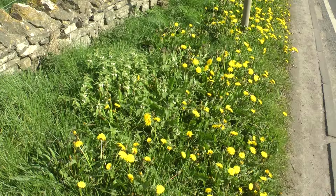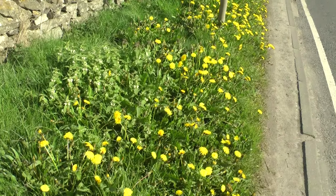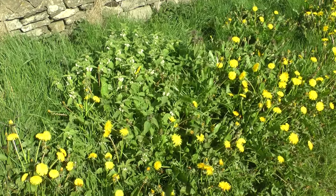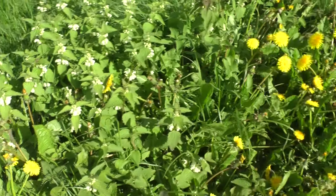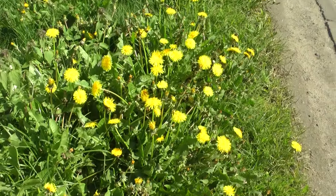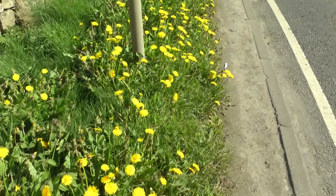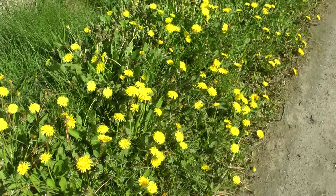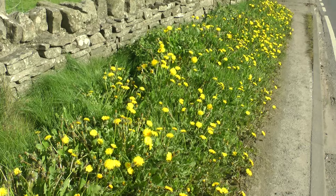It's a wonderful time of year. Flowers on every grass verge. And the white dead nettle. And the dandelions, they just put on such a magnificent display. Oh, every grass verge is covered with them. Absolutely stunning.